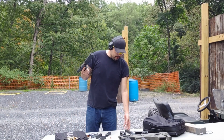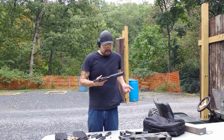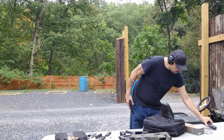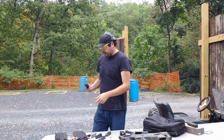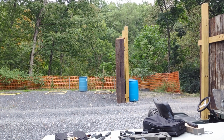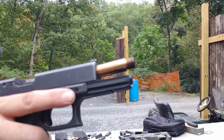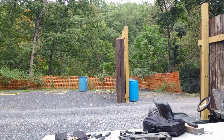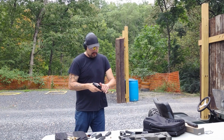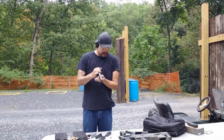Now comes the hot part, getting the suppressor off without burning your hand. That will have to cool before it goes back in the box. I thought you'd like to see how dirty these things get. And I'll show you the barrel after I take it out, because we're going to put this in the chassis there. So once you make sure your gun's clear, go ahead and lower it. Pull your trigger. Hot.